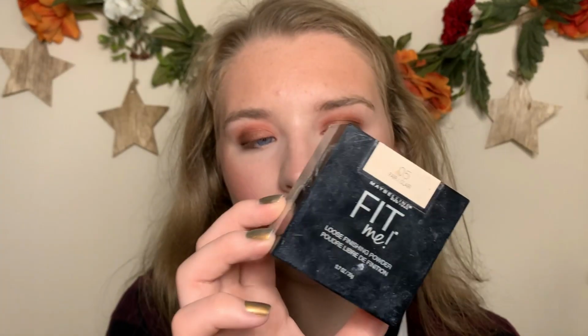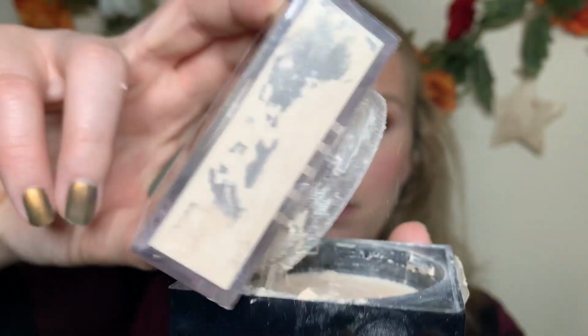Now we're gonna go in with a powder recommendation from Emily, and that's the Maybelline Fit Me Loose Powder. I wish I had a cruelty-free option to share with you guys, but I really don't own that many powders in my collection, so this was the only one that I had from her that I've seriously heard her recommend. So I'm just going to dump a little bit of this out in the cap and spill powder all over my pants, of course.